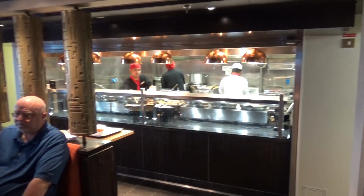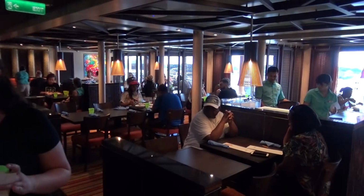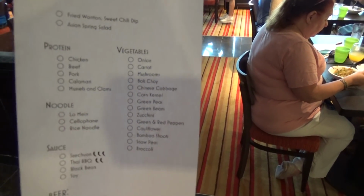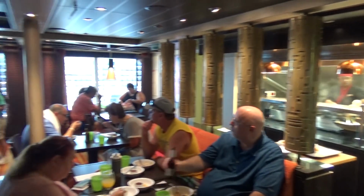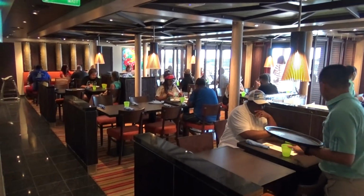Right across from Casino del Capitano is Gigi, which, much like the other restaurant, is an upcharge at night for dinner, but during the day, it is free for lunch, and it's where you get your Mongolian wok. Pick all sorts of different things coming here. Just like the Italian restaurant, I believe this one's $15, and if you're here for a longer cruise, it might be a place you want to eat dinner, but definitely a place you want to stop by for lunch.